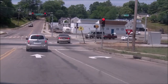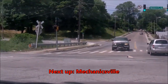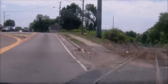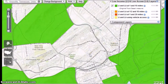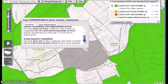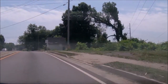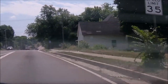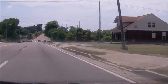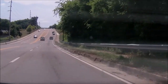And let's take a trip down Western to Mechanicsville. Here we go. Let's get the information for Mechanicsville. See, it's not colored green, or I don't have the orange checked, but neither did the city. And according to the legend, things might be a little different than what the map appears, but who am I to argue with a highly educated master's or PhD who has an iPad and a finger paint program to make maps with. Now here we go, both sides of the street, recovered food desert.